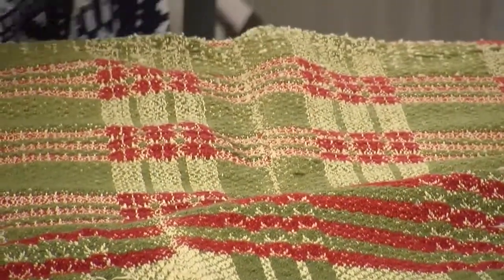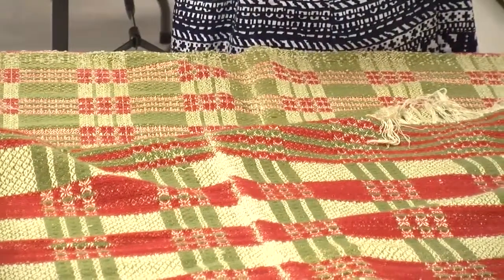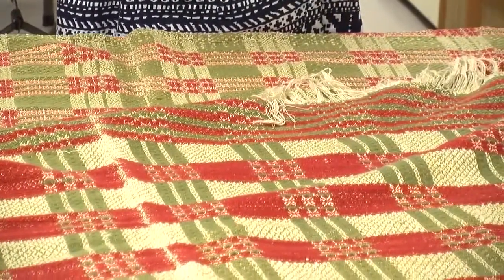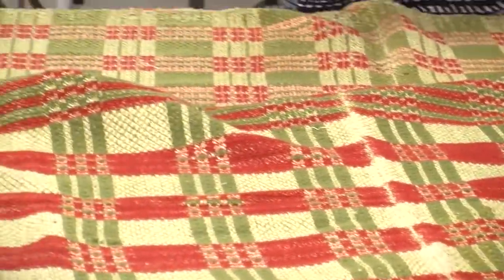Coverlets, unfortunately, aren't super popular with the public right now, but that goes in cycles. They'll come back to popularity. If he was to sell it now, it would probably be about $350, somewhere in that range. Is there anything you want to add about how you acquired it?